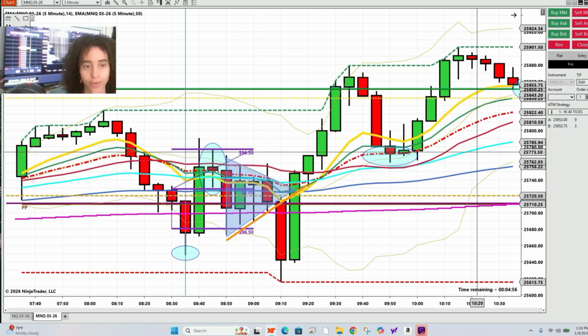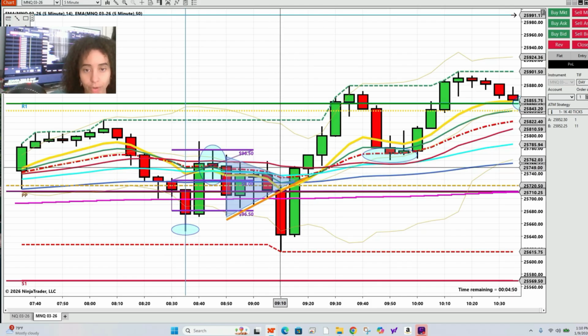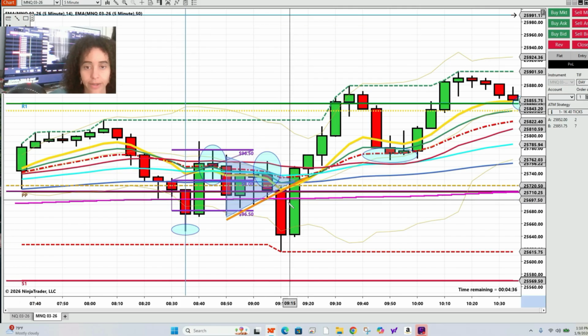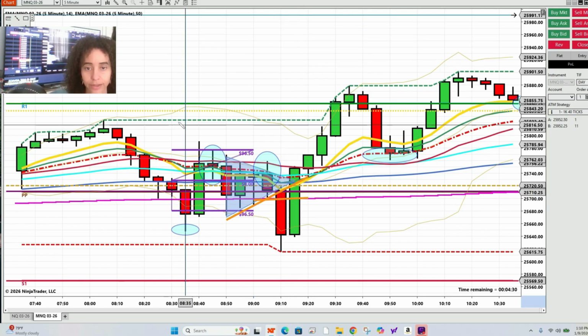Stair-stepping up, this wouldn't be that great of a bar. But look at this bar right here. This bar is a pretty good bar. You have a tail sticking up at both of the 20 and 21 moving averages. So I think that would be a really good trade for me to take according to my strategy. I could enter right there and probably definitely get the 1-to-1.